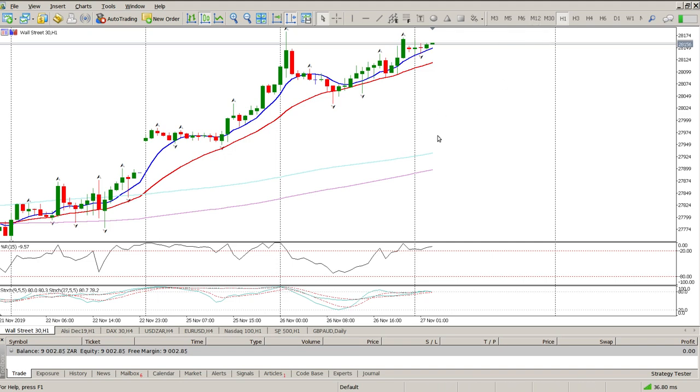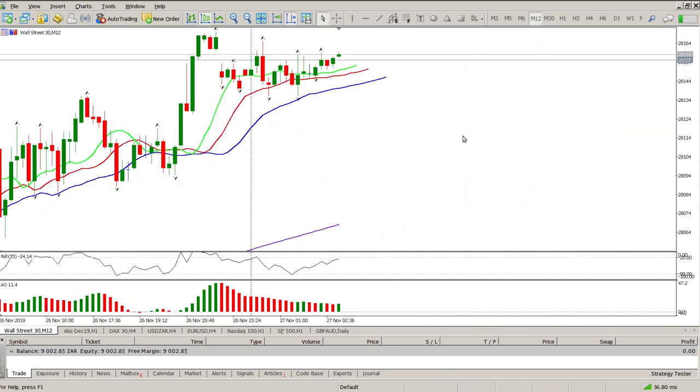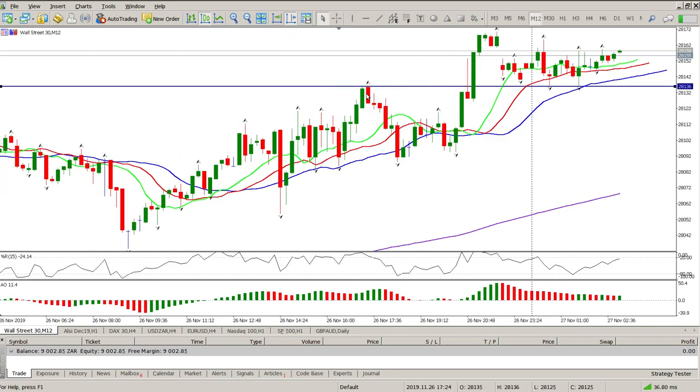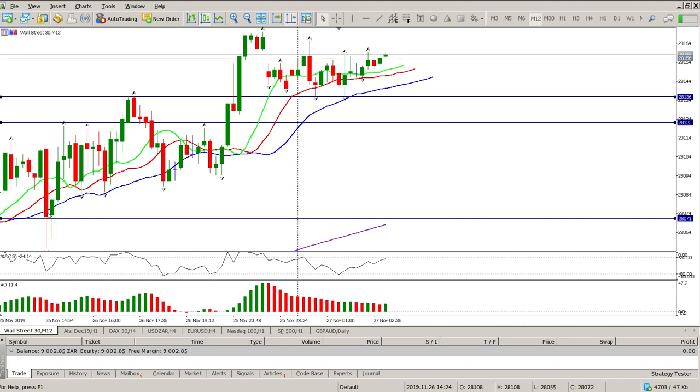Okay, so let's just get back to Billy. So what we are looking for is longs, and I suppose the most logical thing would be a retest of this high, failing that, a retest of this breakout here. So what we're looking for is an entry of 28,136, or alternatively an entry of 28,122. Just bear in mind there's a little gap down here as well, and there's another gap. So there's a gap as well.